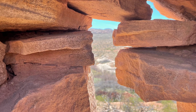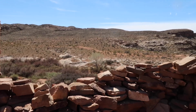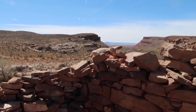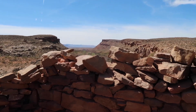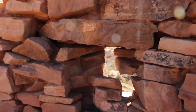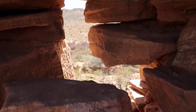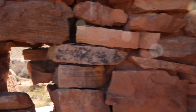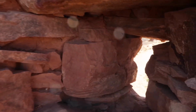Now, this guard post, or fort as it is known, was manned at least intermittently from 1866 until 1873, when peace negotiations and U.S. Army actions ended the raiding that was known in Utah as the Black Hawk War. All of this sandstone was quarried at a different location and hauled here and built by 20 men.